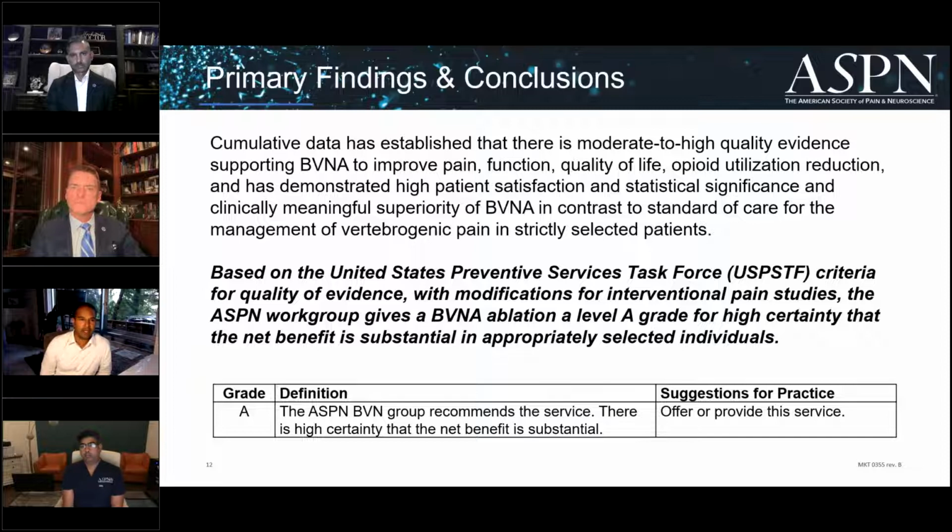And the worst case scenario I tell patients is it may not work, but a majority of patients are going to see some degree of relief, and 70% are going to see at least a 50% reduction in their pain. And as Pankaj said, almost 30% see complete resolution.